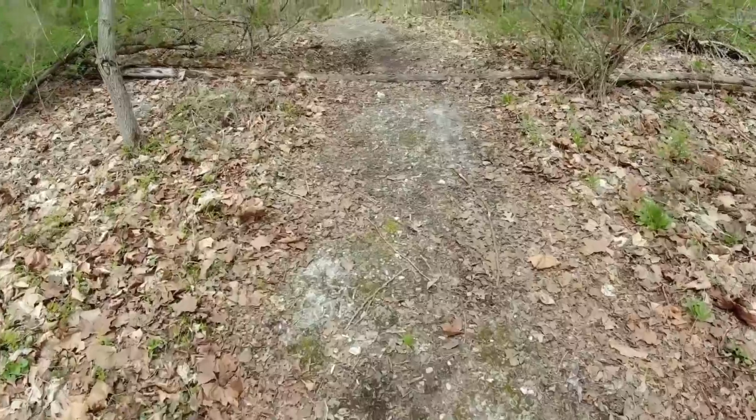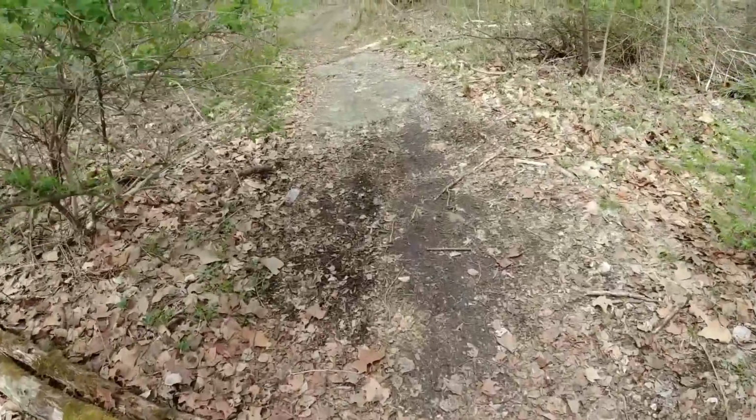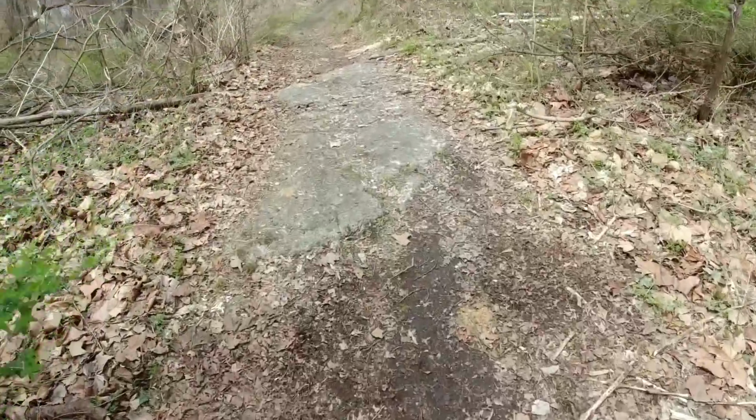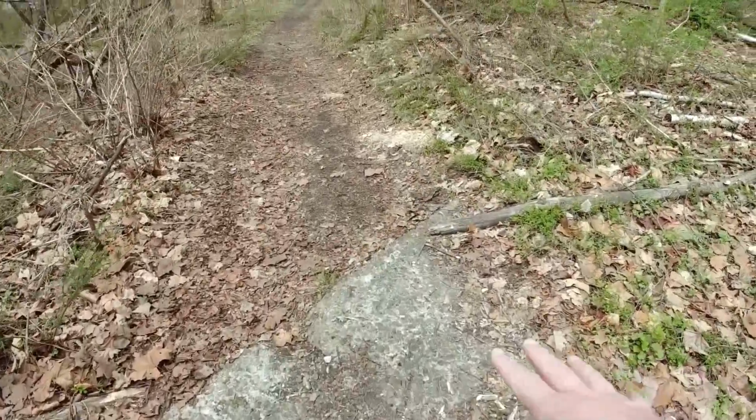I want to see what this looks like. This was a gargantuan building. I can't imagine how many cars it would have held at one time. And this is not slabs, they're just laid here. These were poured here.